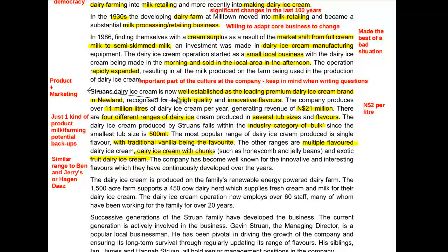The company has become well known for the innovative and interesting flavors which they have continuously developed over the years. So this makes it sound more like Ben & Jerry's than Haagen-Dazs. Ben & Jerry's are known for their wild, crazy mixes of different things in ice cream. Cookie dough ice cream and fish food which has got marshmallows in it and caramel, all these crazy different combinations of ice cream, really popular. And this sounds more like Ben & Jerry's than Haagen-Dazs. Haagen-Dazs are a bit more luxurious, typical, classy. I always get the sense they're more European, even though they're an American company, because of the name, it sounds like a Swiss company or something like that. Ben & Jerry's is kind of like America squared.